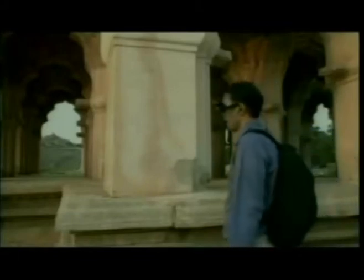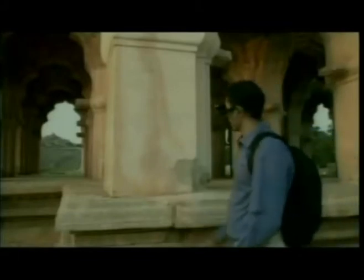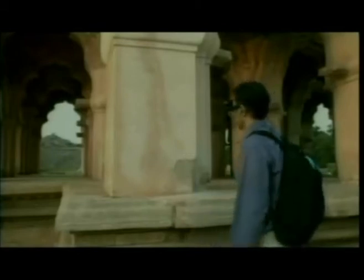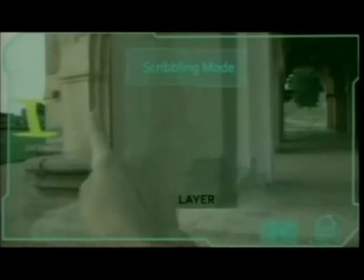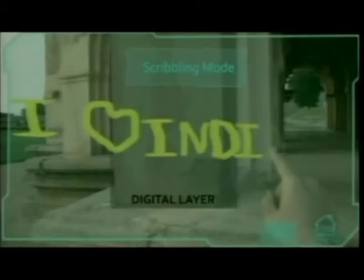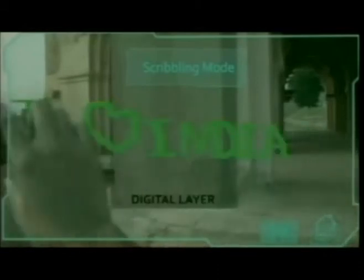This is the famous Lotus temple. In India, people have a passion to carve their names and their lovers' names on the monuments in their happy days. Of course, after marriage, they can't do that. So I'm giving a digital layer to them so that their passion can be satisfied. At the same time, the monument can be saved.